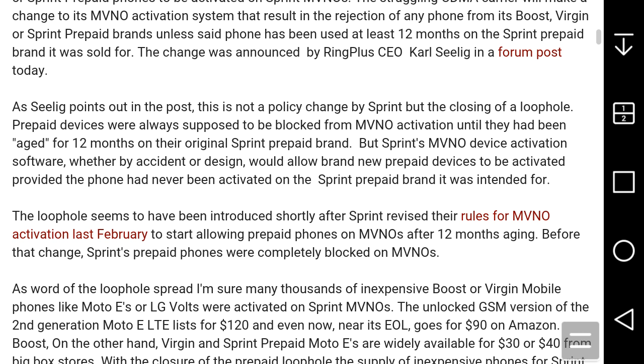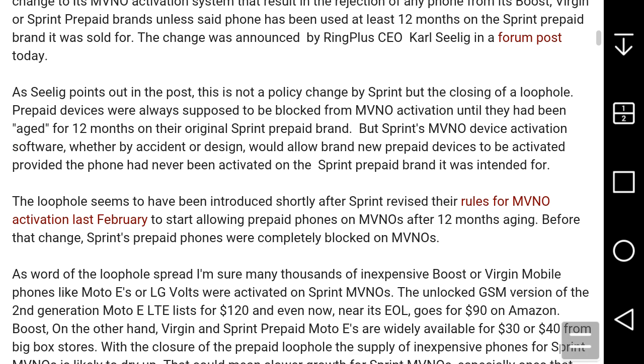The loophole seems to have been introduced shortly after Sprint revised their rules for MVNO activation last February to start allowing prepaid phones on MVNOs after 12 months aging. Before that change, Sprint prepaid phones were completely blocked on MVNOs.